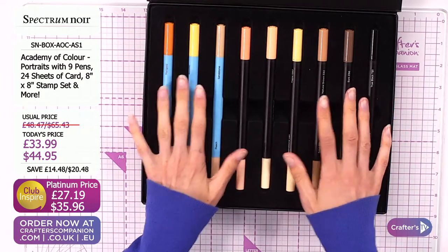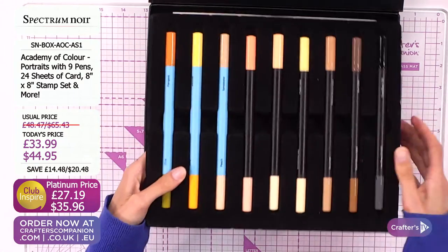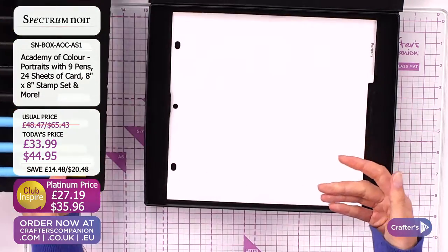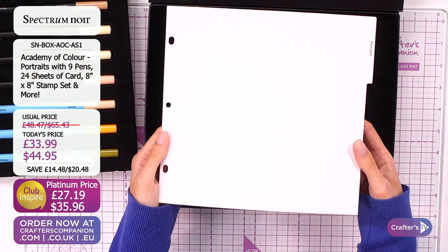But it doesn't stop there. We come to our next layer. So all we're going to do is remove that first layer of pens. Here we go. And then, ooh, you might be wondering exactly what this is all about. So this is our stamp storage panel.